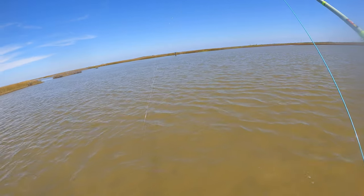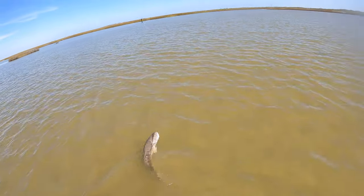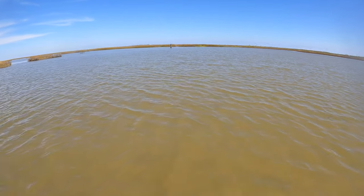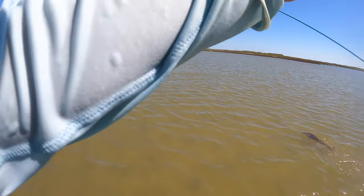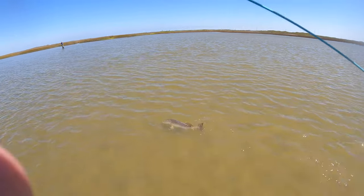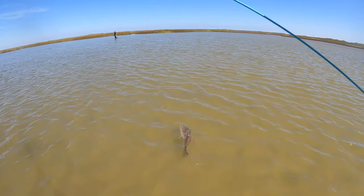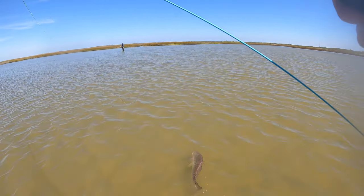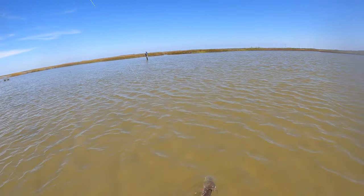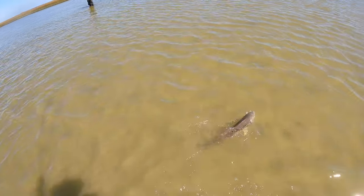Bring him up to Johnny. It's a nice red. Well worth falling in the water. Hopefully I didn't soak my batteries. I feel bad still having him here, but at least I'm keeping him in the water, doing my best here. I don't have the grabbers for him, and you can lose them if you just grab them by the tail. Well, I'm pretty sure that's legal. This fly, man, it's working.